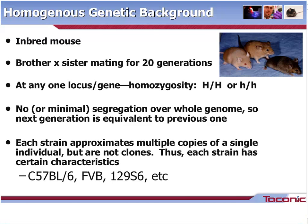And we have many different inbred strains that are commercially available. We have the famous Black 6, FVB, 129, and so we have many inbred strains that have been maintained in this particular way.